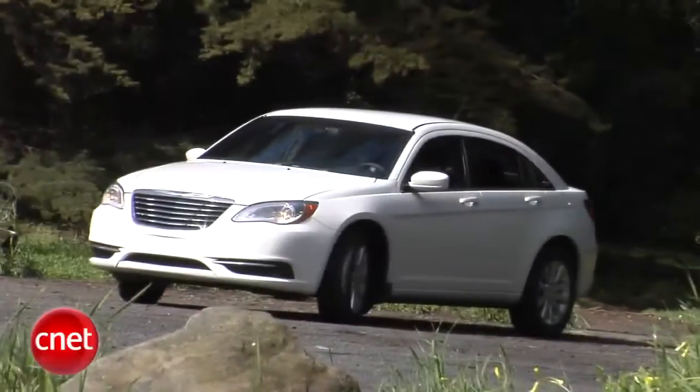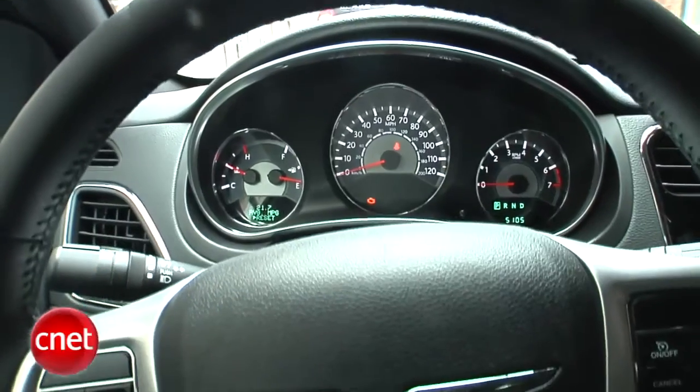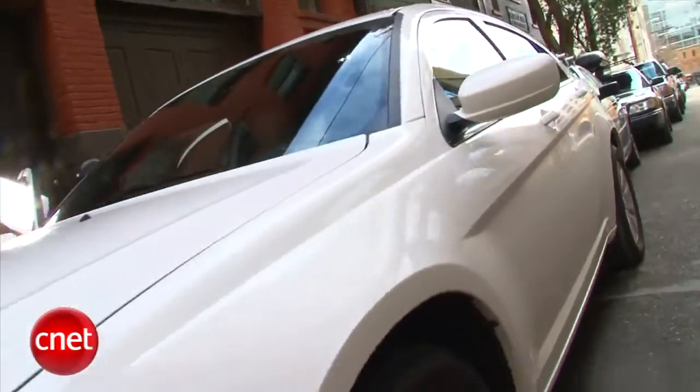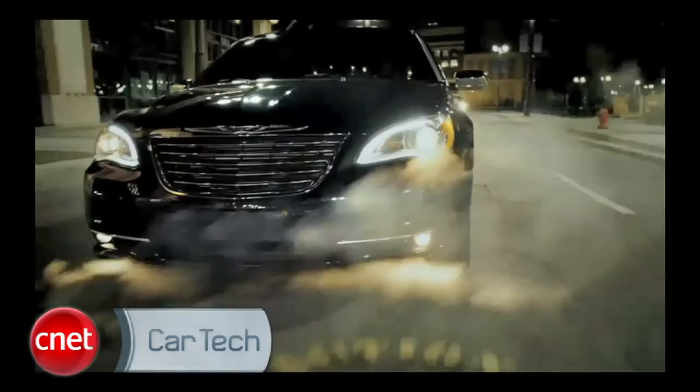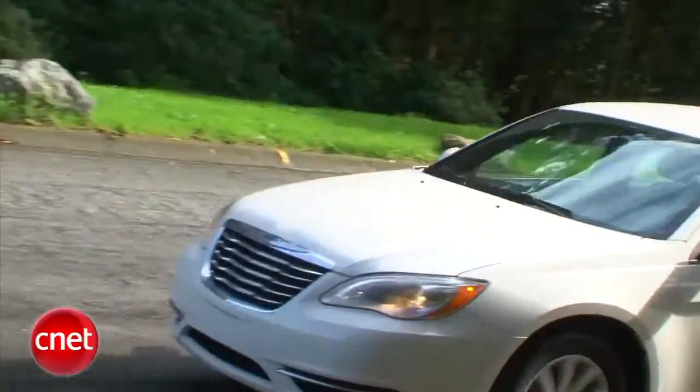Yeah, it's basically a Sebring, but with a new engine choice, revised suspension, better interior quality, and new sheet metal. M&M seems to like it. Should you? Let's drive the 2011 Chrysler 200 and check the tech.